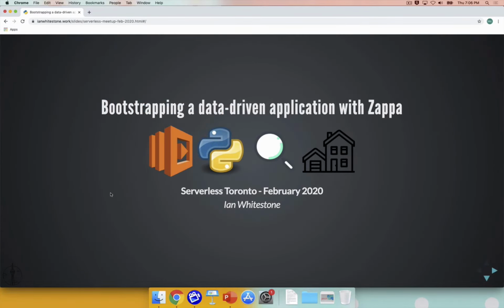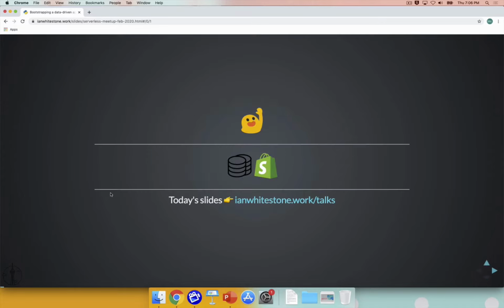Cool. So this talk is really about how I was able to get this data-heavy application up and running pretty quick, thanks to serverless, and in particular, one of the serverless frameworks for Python called Zappa. But before we jump into that, a bit of context on myself.